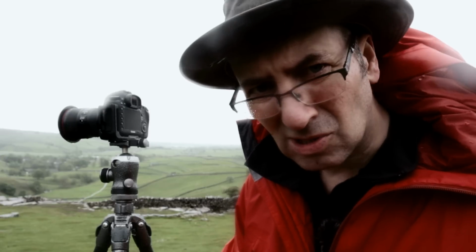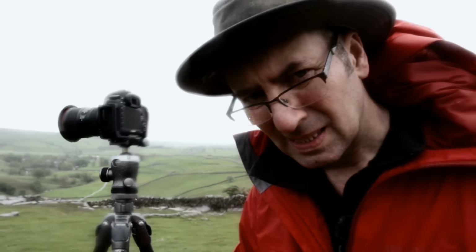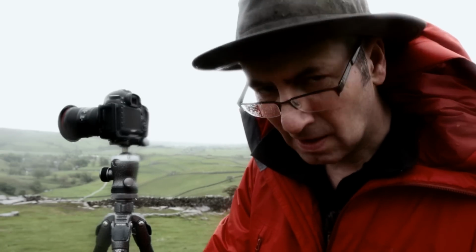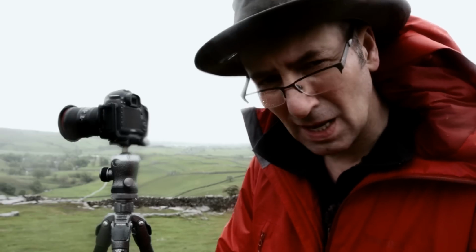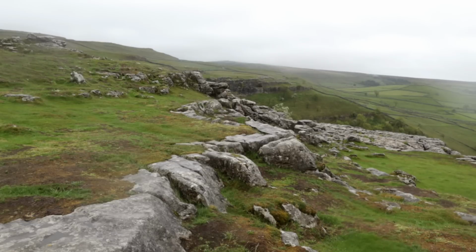Why do I do it? So the rain has not stopped. I'm constantly having to wipe my lens. Really is difficult conditions to vlog in, never mind photograph. I have come across this limestone feature. Really good stuff actually to have a good play around. Some nice natural leading lines, and I found this one here, a bit of a diagonal.